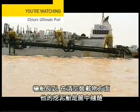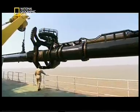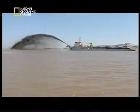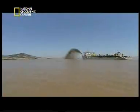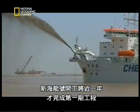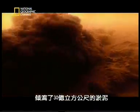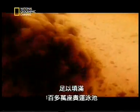And Captain Yan says that when it's time to deliver the payload, his dredge leads the pack. Older ships can only dump sand, but the Sea Dragon can blow or spray it. That gives it a real advantage over other ships on the construction site. The Sea Dragon worked almost a full year just to build Phase 1. Dumping 3,000 million cubic meters of mud, enough to fill over 1 million Olympic swimming pools.